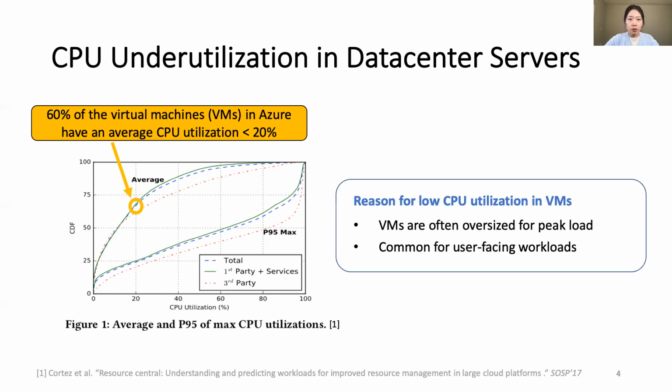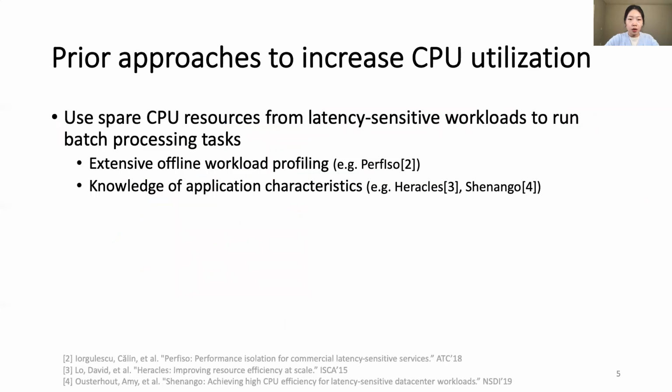The common reason for CPU underutilization in the cloud is that users often over-provision their VMs based on the peak load, and this is especially true for user-facing workloads that require consistent low latency. One common way to improve CPU utilization is to use spare resources from latency-sensitive workloads to run batch processing tasks. In order to do this safely without violating performance constraints of latency-sensitive workloads, prior works have either required extensive offline workload profiling or knowing application-level characteristics.